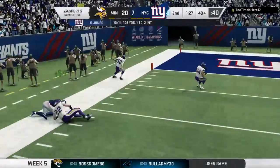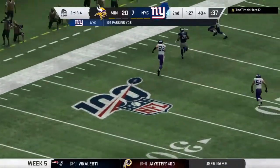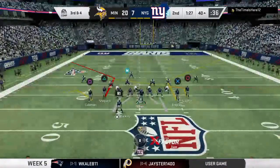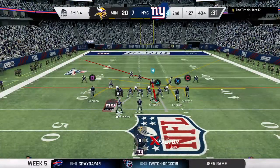And that will be incomplete. Tried to dial up the long one way out there, but it'll be 3rd down. Now they face a 3rd down and 4 after that incompletion on 2nd down.